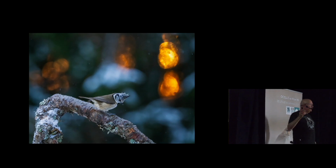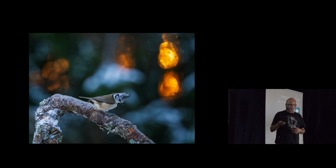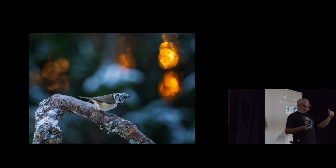And crested tits also in our garden. It's a good place to take pictures, and there's almost studio-like light in the garden every now and then.